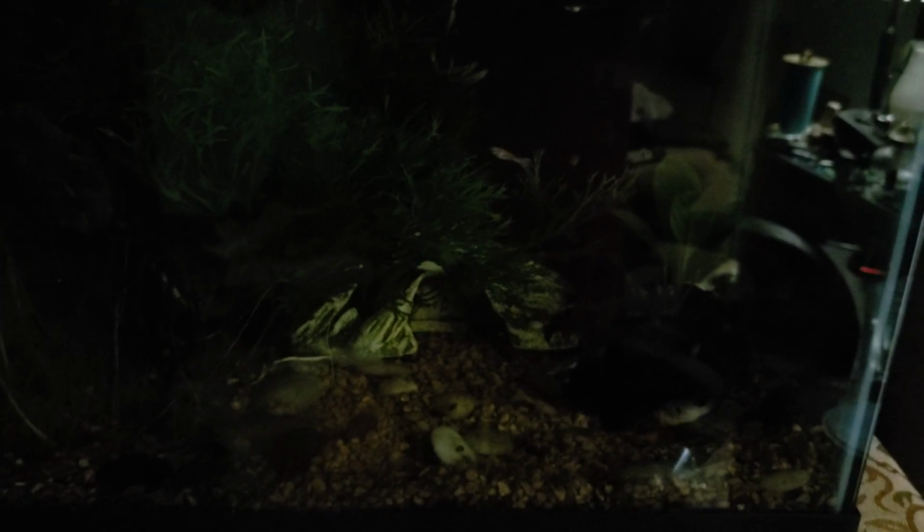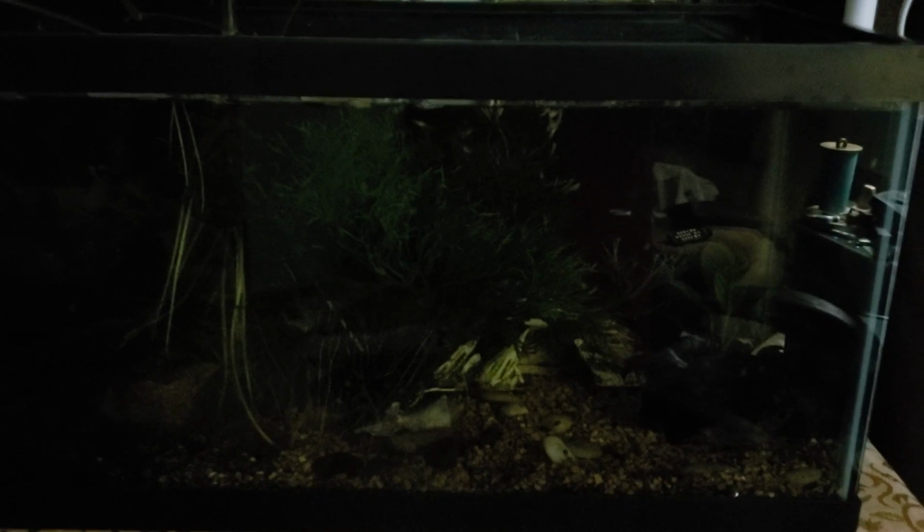I do have another one I bought at the same time, and it is in my basement 29-gallon tank, and it looks fine. It's got a normal sized belly, and it doesn't look all skinny and thin like this one does. So I suspect something's going on with this one. We'll see if this medication doesn't sort it out.